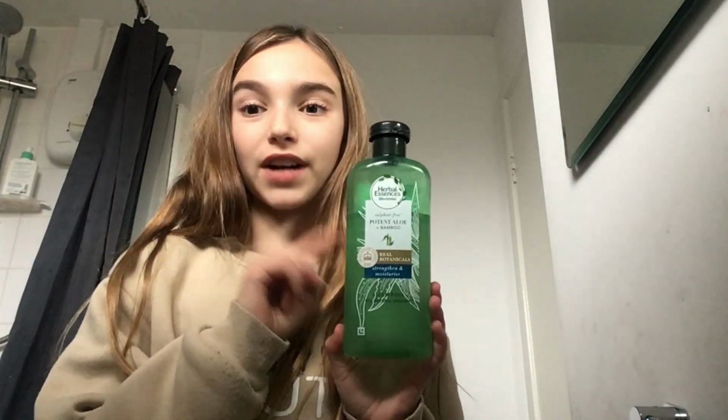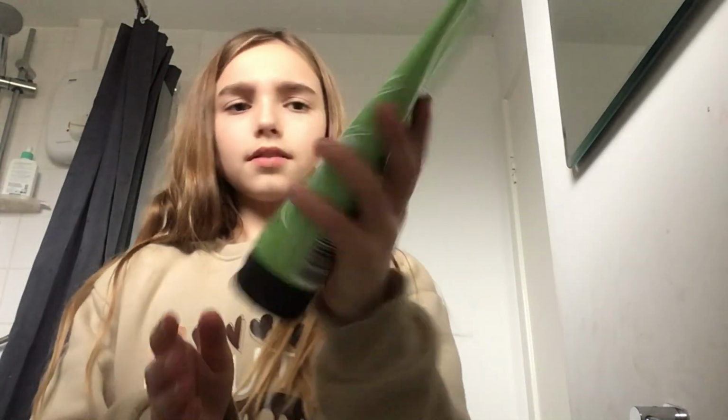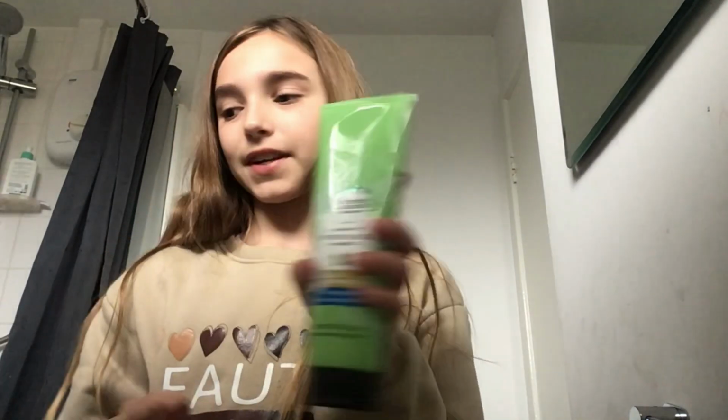So, I'm bringing in the bathroom. Okay, I'm in the bathroom currently right now. So I'll show you the shampoo and conditioner that I use. I use the Herbal Essence Shampoo, which is really good for your hair, and I find it really soothing. Then I use the Herbal Essence Conditioner. And yeah, this one's really good.